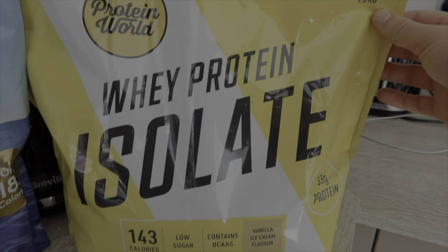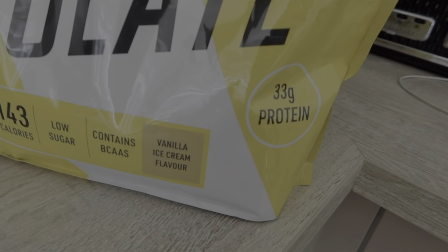30 grams of this whey protein isolate, vanilla ice cream flavour. Personally, I prefer a neutral flavour with whey protein. There's nothing worse than ordering a big bag of protein and it's way too sickly. I think when you're in dieting phases, you crave richer flavours a bit more, but when you're in a push-up phase, the last thing I want is a sickly flavour. So there we go, I'm having that.